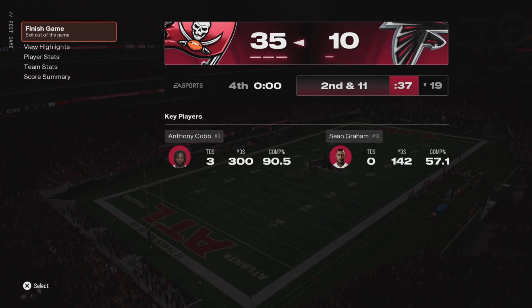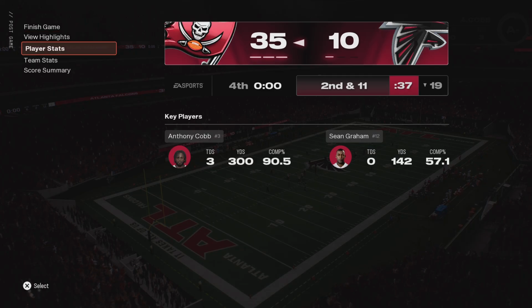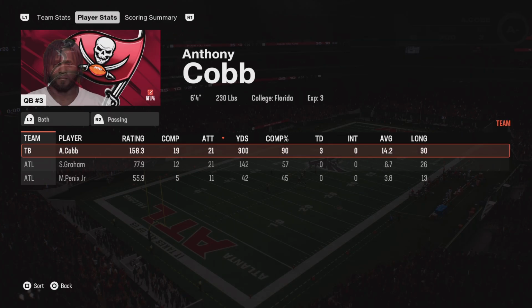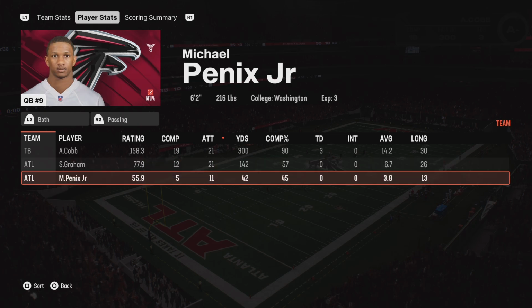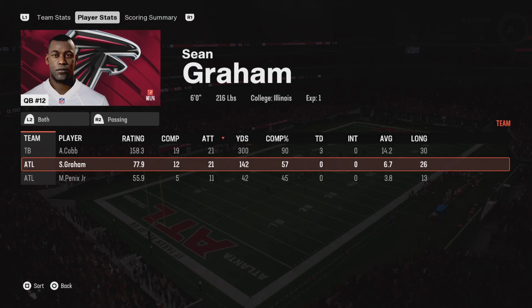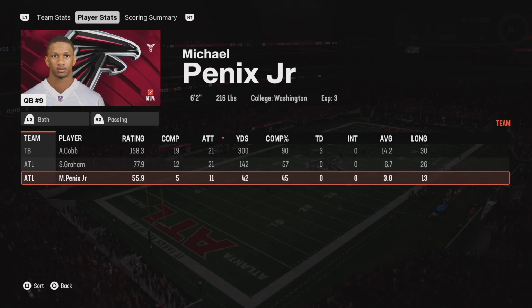Yeah, 3 touchdowns, 3-yard passing, almost 100% completion percentage. Almost had a perfect game. No interceptions, so that's good. Did he get hurt?